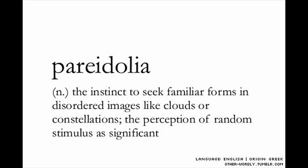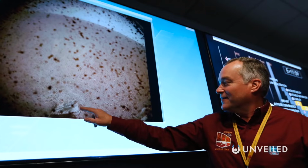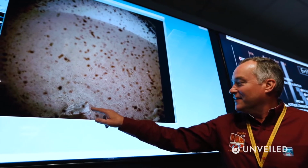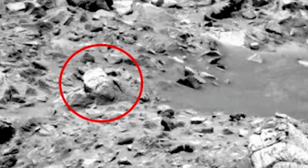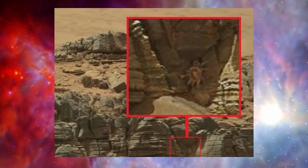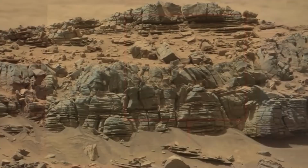But NASA's explanation of all this and many other images is that this is just pareidolia. The mind tricks us into thinking something is there when it's really not. NASA, on the matter, says all images that seem strange or unexplainable can all come back to it being pareidolia. From the pyramids on Mars, the fish found, the person sitting on the rock, the face of God himself, and the huge alien crab living on the side of a mountain.